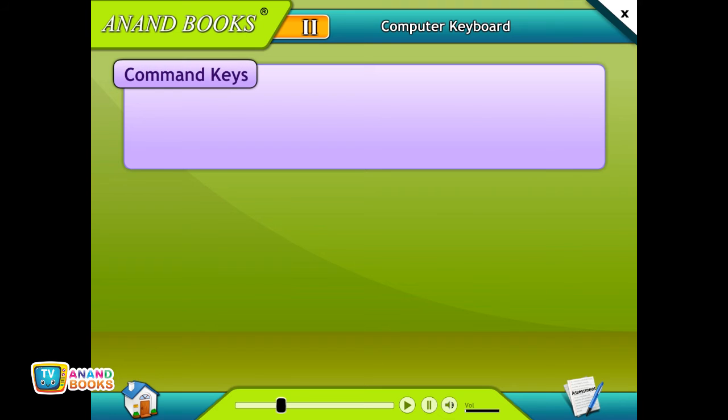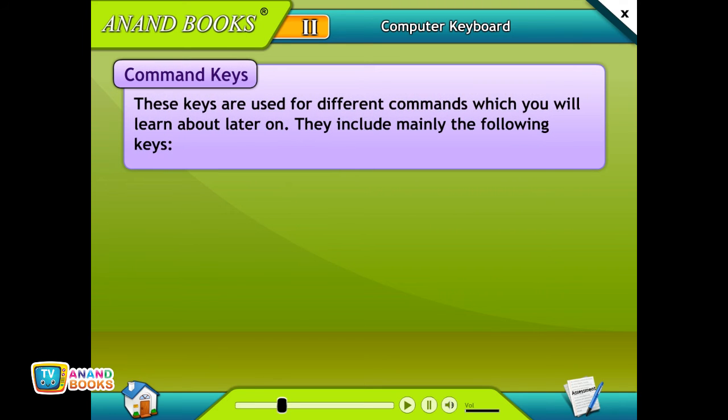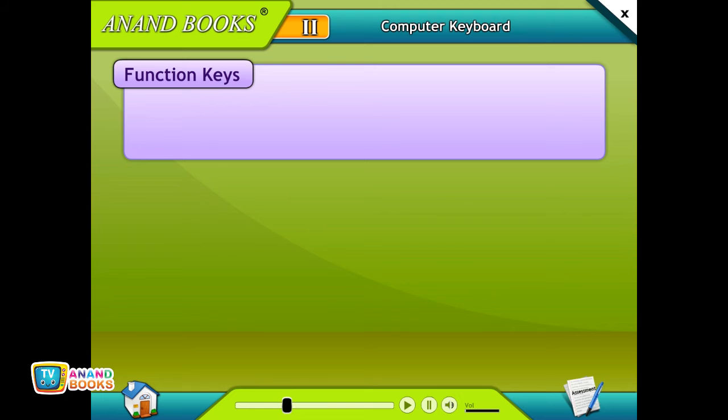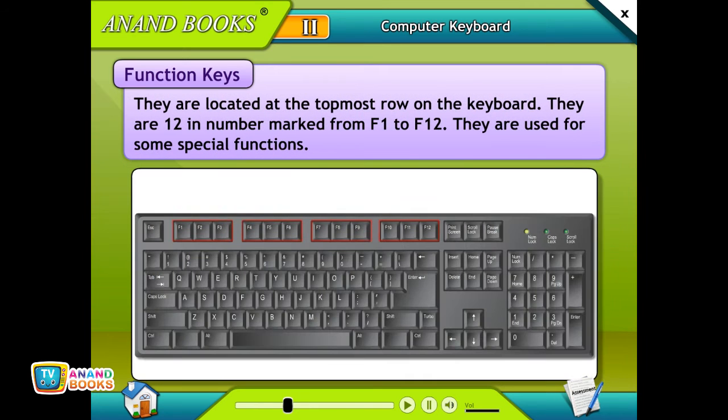Command keys. These keys are used for different commands which you will learn about later on. They include mainly the following keys. Function keys. They are located at the topmost row on the keyboard. They are 12 in number, marked from F1 to F12. They are used for some special functions.